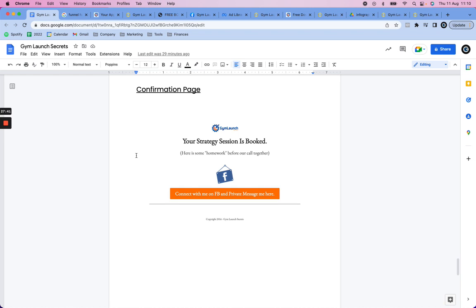Number two, it also allows him to message the people 30 minutes before the call on their Facebook and be like, hey, call starts in 30 minutes, just sending you a reminder. Or if it's like 2 minutes past the call, he can send a message on Facebook and be like, hey, I'm on the Zoom call. Or hey, I just tried to call you, are you there?